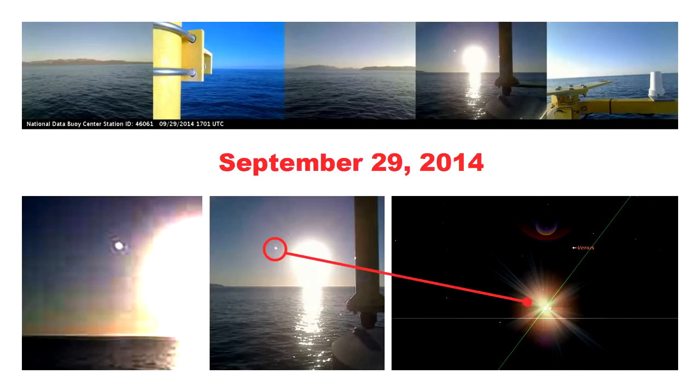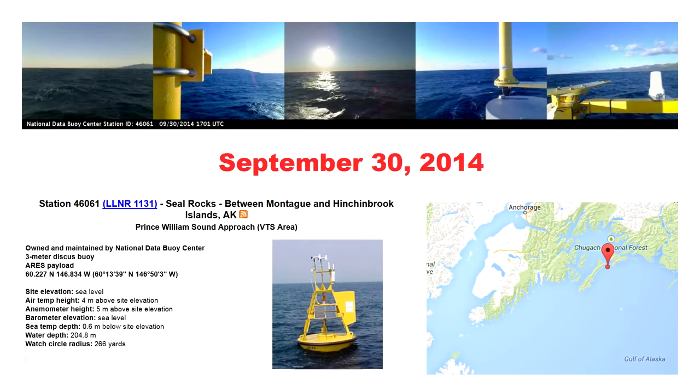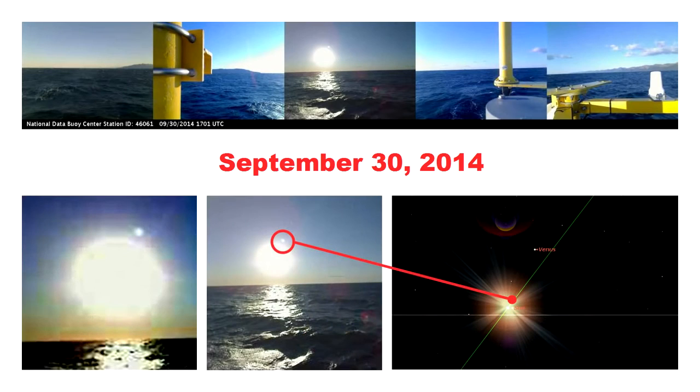Here, our image of interest is second from the right. This object appears to the left of the Sun from the horizon, where Venus is much further over to the right of the Sun. However, when you look at this object in the lower left-hand panel, it clearly shows a full face. Next is an image captured on September 30, 2014, and it is in the center of the panel. Here, Venus is a good distance from the Sun, although both objects are to the right of the Sun from the horizon. Yet once again, we clearly see an object with a full face.